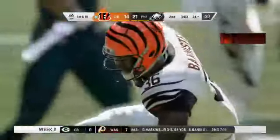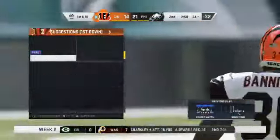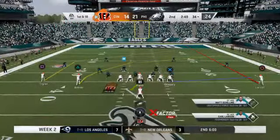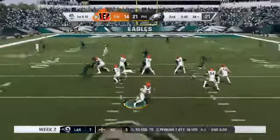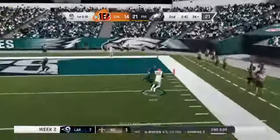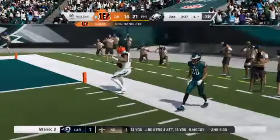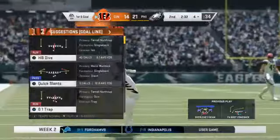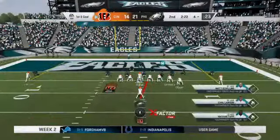And he's corralled, but not before getting it inside the 35. 12 yards that time, and a Cincinnati first down. From the 34 now, here's 1st and 10. Off the play fake. Hand rolling to his right. That is caught at the 7. And they do get him down, but not before he's able to slip it inside the 5-yard line. He got 29 yards that time.